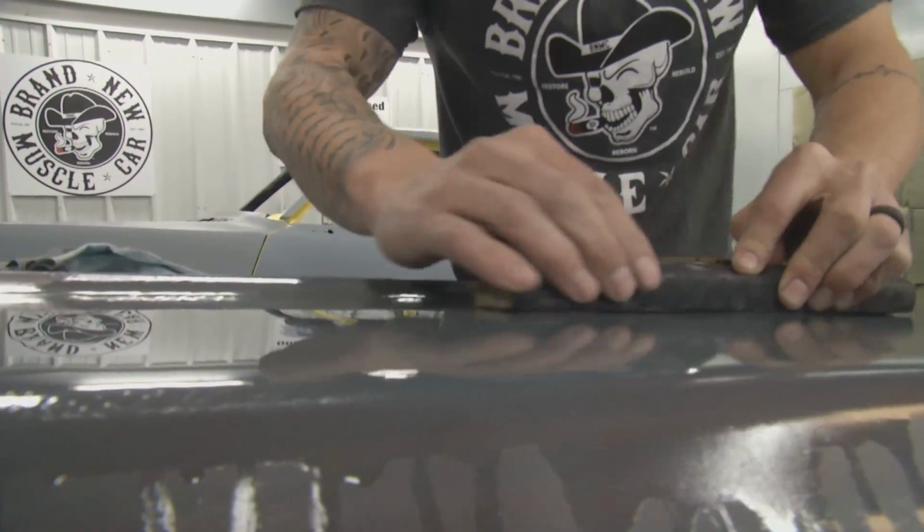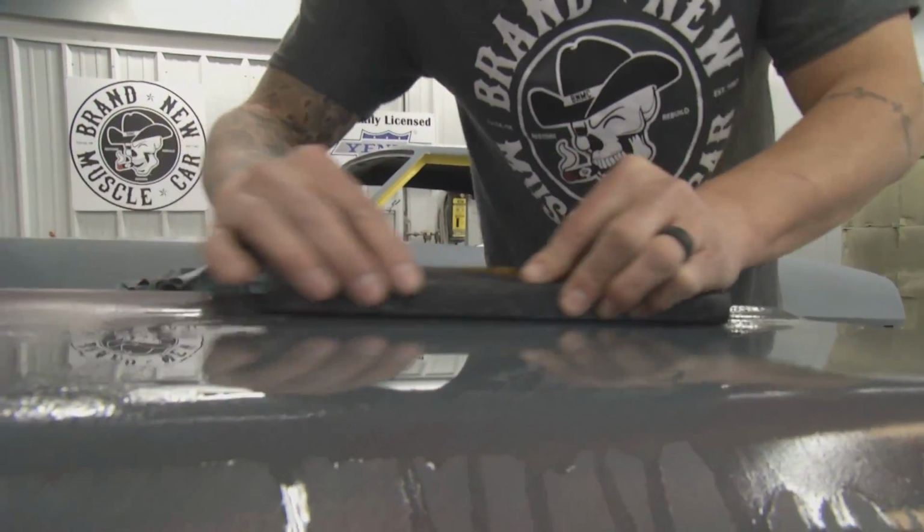I have no idea why. It's not the glory part. I don't get to sit back and say, hey, I'm spraying these $200,000 cars, because I'm not.